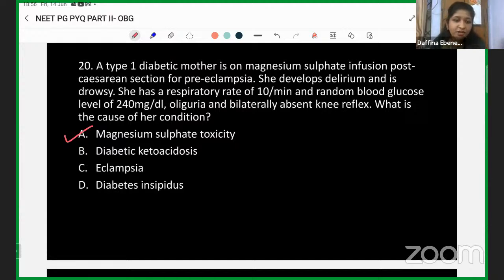What is the level of blood sugar at which diabetic ketoacidosis will occur? At least you should have a random blood sugar of 380 for DKA to occur. Okay, so it can rarely occur below that also, but given this clinical scenario with decreased respiratory rate, oliguria, bilaterally absent knee reflex with delirium, all these will point to the diagnosis of magnesium sulfate toxicity. Okay, so why do we use magnesium sulfate?